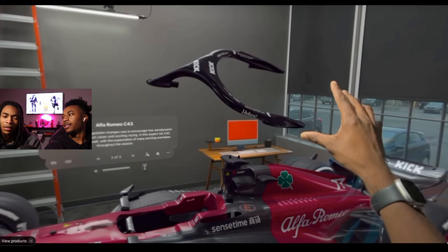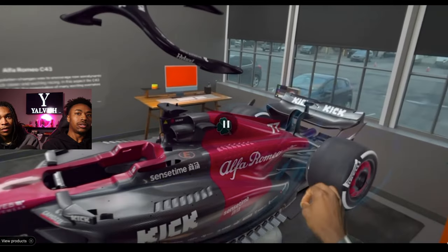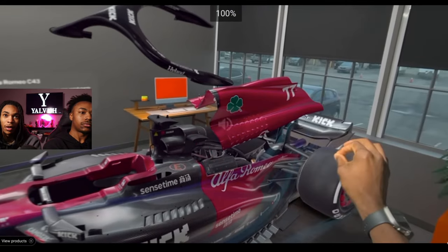No, this is like some Iron Man stuff here. What, bro? That man just took apart the car, took the part out of the car to examine it. Ain't no way. You could decide if you want a car now, boy. What is it, $3,500? You can see if you want the car.